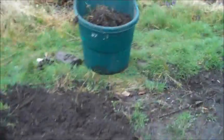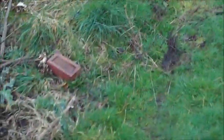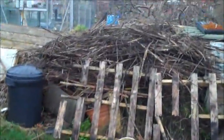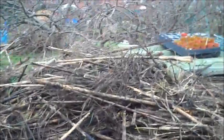So I've got most of that out now. I'm just digging all of the grass out. I'll show you the amount that I got out. I've just had to get this little thing out of the shed to try and remove some of the grass because it's getting annoying taking it back here. Yeah, you can see in this pile at the back here, this is all of the stuff I've just dug out. Well, not dug out, pulled up.